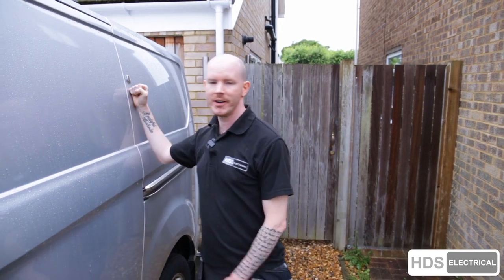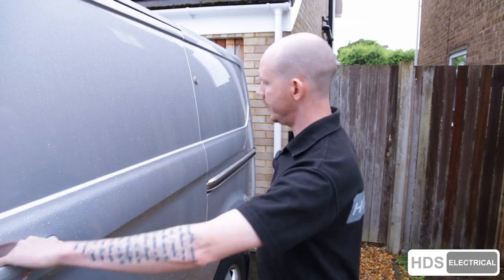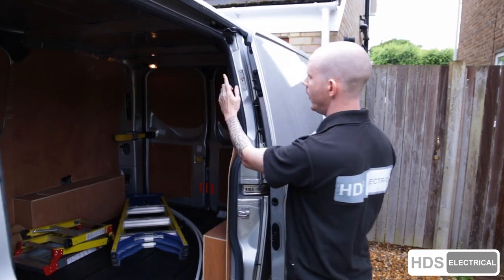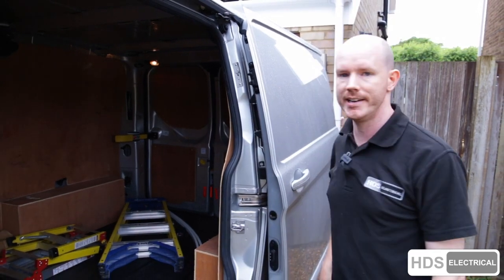Today we're going through van locks and what it's like to have your van broken into twice. So, we've got big old deadbolts fitted. They're actually fantastic things on this. Proper locks, they stick out about this far. Fantastic lock, really unique key you can't replicate.